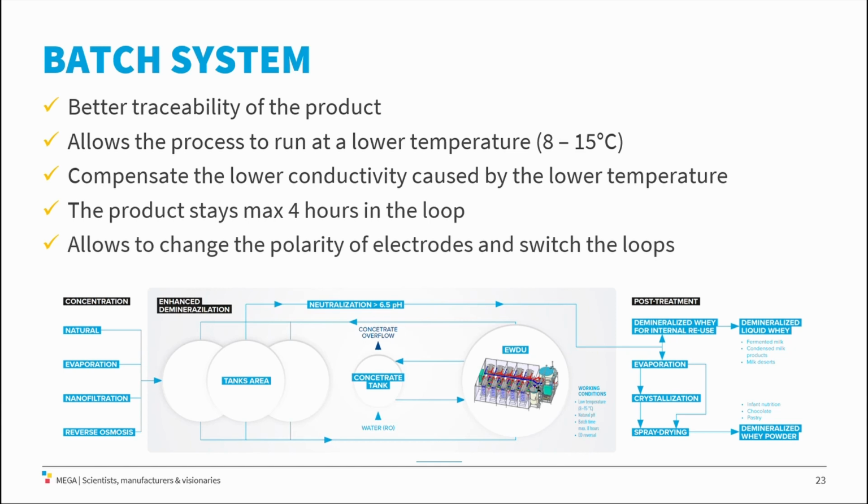Thanks to using a batch system, you compensate the lower conductivity caused by the lower temperature, and also the product stays a maximum of 4 hours in the loop. You can also switch the polarity of electrodes, and not only the polarity of electrodes is switched, but also all the loops in the technology are switched. So from the product loop you have a concentrate loop, and from the concentrate loop you have a product loop.